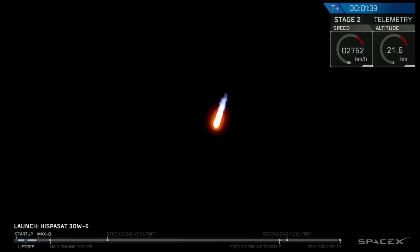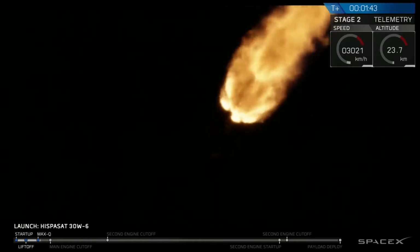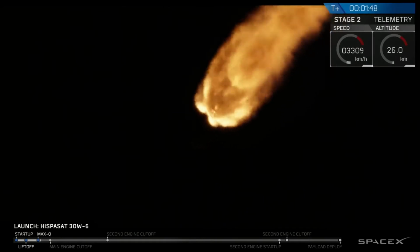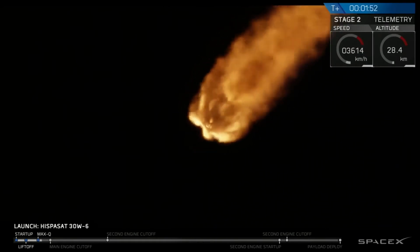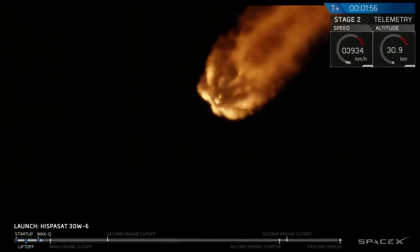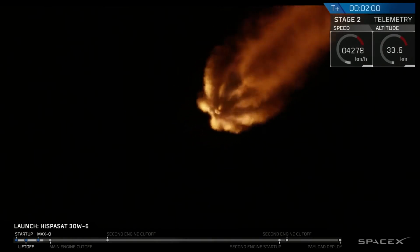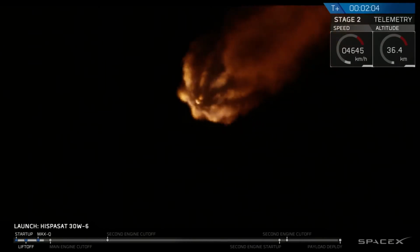Next major activity just a little under a minute from now. We'll have the main engine cutoff, followed by stage separation and ignition of the second stage engine. T plus 2 minutes into flight. We've got about another half a minute left in the first stage burn.